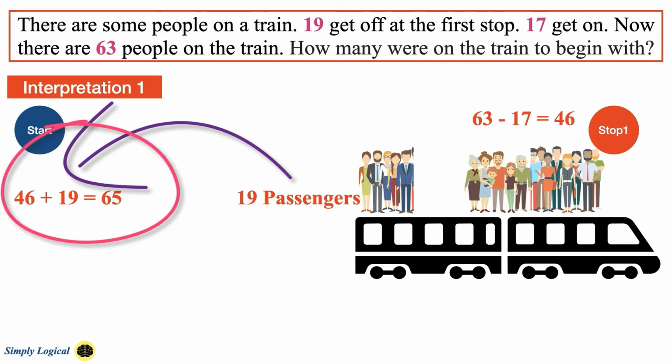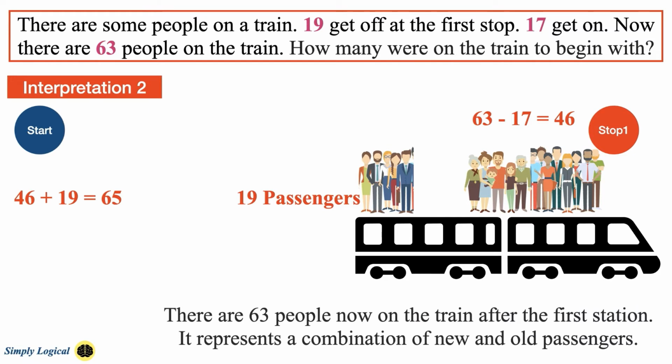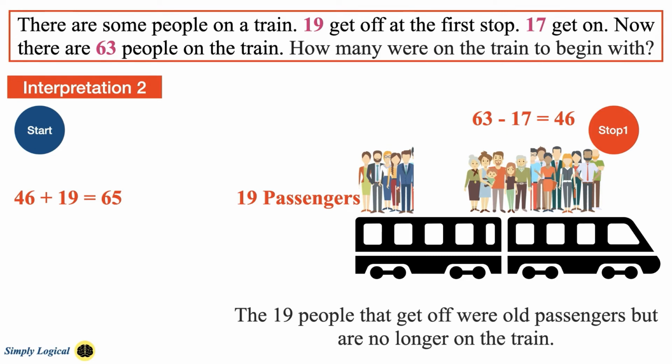This answer is accepted by many people, but since this is a brain teaser, we must be clear on the assumptions. Let's check the second way of looking into the problem. Let's go step by step now. There are 63 people now on the train after the first station. It represents the combination of new and old passengers. The 17 people that get on at the first station are new passengers and are not considered to be on the train to begin with. The 19 people that get off were old passengers but are no longer on the train. If none got off, the number of people that were on the train originally would be 46 plus 19, or a total of 65.